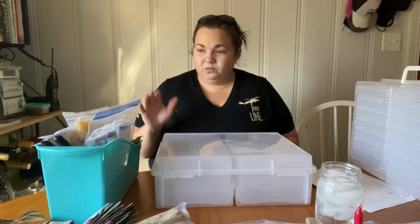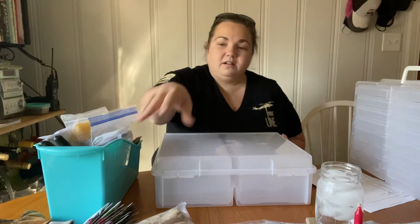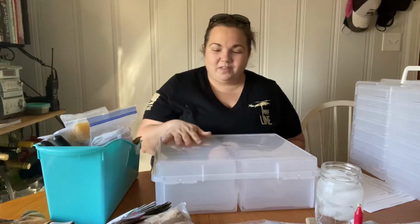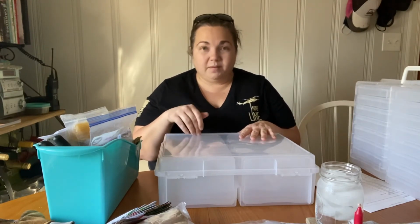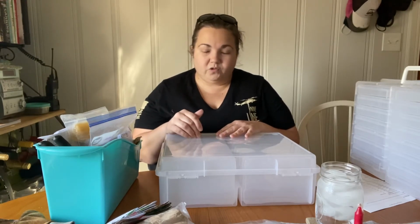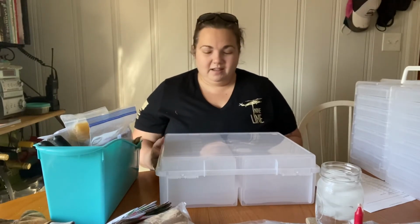I'm going to sort these seeds, the ones down here and the ones that have come in the mail recently. I want to sort them by planting date for when I want to sow them indoors, for starting my seeds indoors so they can start growing, or for direct sowing outside. So that's what I'm going to start doing right now.